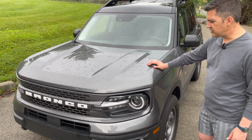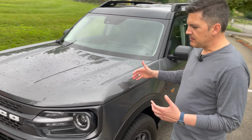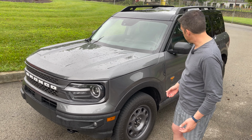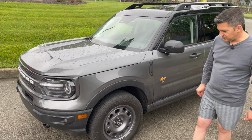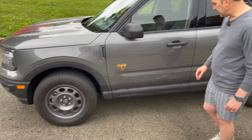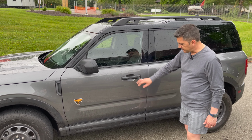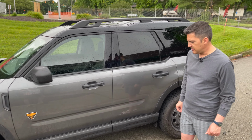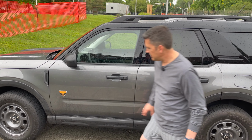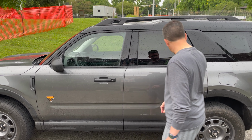Got this wide flat hood that looks really good and it looks tough, but it also helps when you're off-roading. Helps you really see where the corners of the front of the vehicle are. Come down the side of it, the wheels look like old Steelies, but they're 17-inch alloy with the off-road tires on it. A lot of body cladding, a lot of the gray, it works with the look of it, but also keeps the paint from getting scratched when you're off-road. Kind of like the Badlands logo. Yellow logo looks really good.